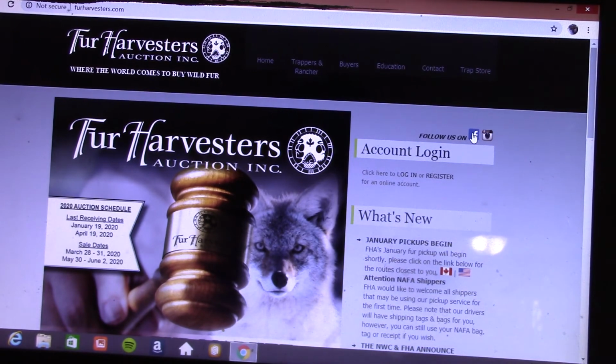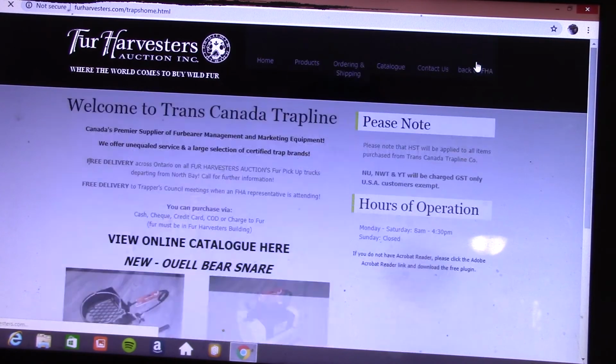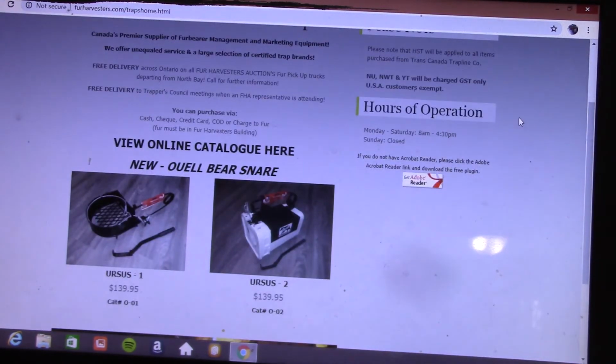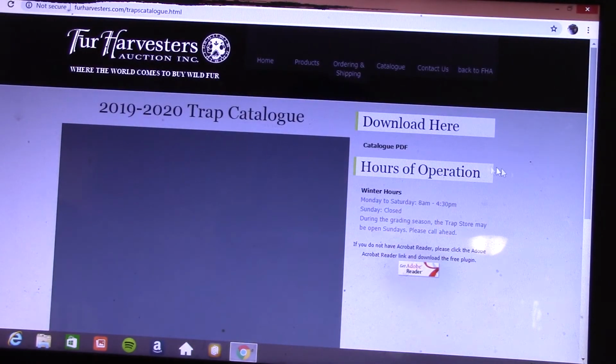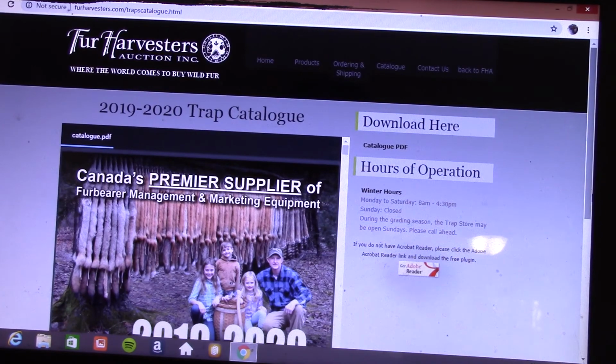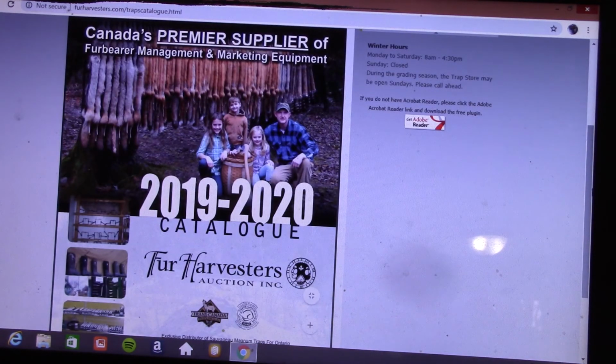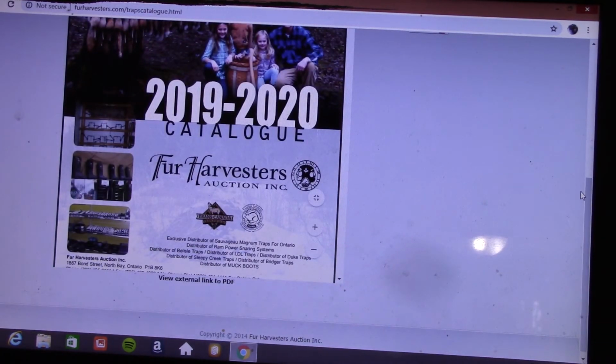So the other part to Fur Harvesters is they also have a trap store. Over here on the far right, up at the top, they give you your choice to click on that, and you can go to view online catalog here, or you can go ahead and click on it. The name of the store is Trans Canada Trap Line, and that is the Fur Harvesters auction store.